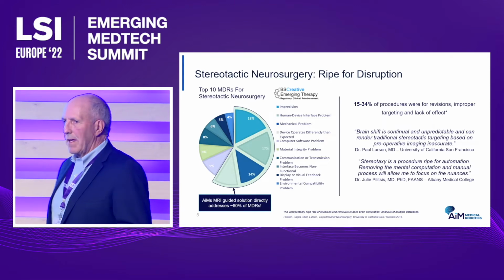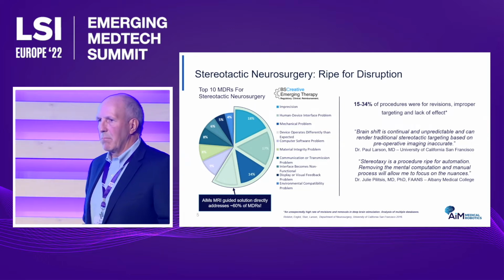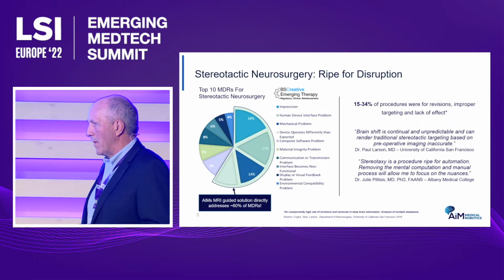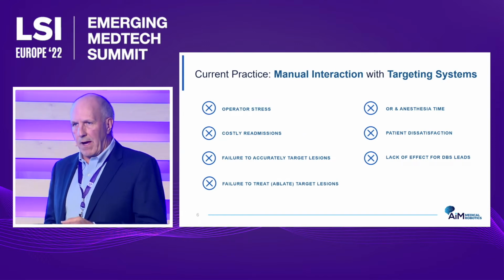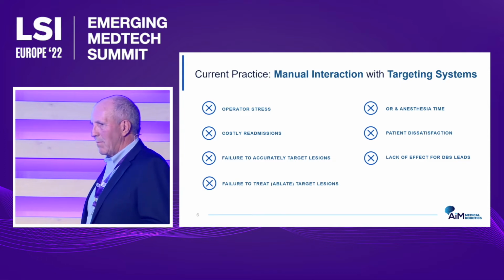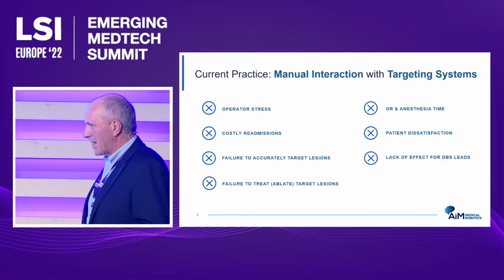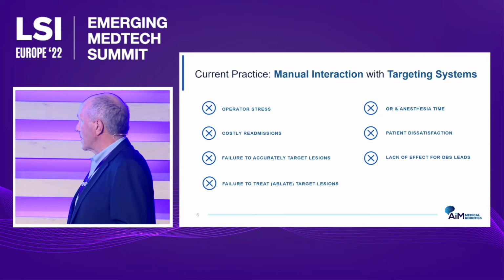Also, when you look at the MDR reporting with the FDA, you see that imprecision, missing targets, and manual human interaction with devices continues to be a significant problem in this space. This current practice of manual interaction with targeting systems in the neurosurgery operating room continues to be a significant clinical and economic challenge, adding significant cost to both patients and hospitals.